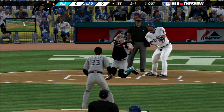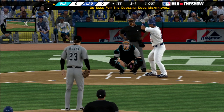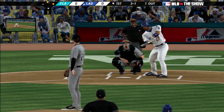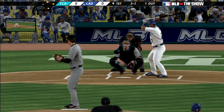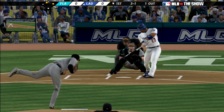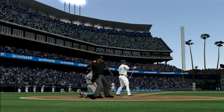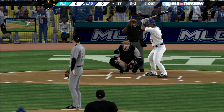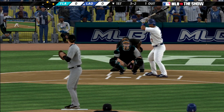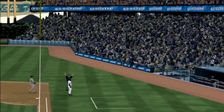And this one's low here, so the count swells to 3-1. And now this becomes a big pitch, especially when you're struggling with command. Doug Mankiewicz waits on deck. Well hit, but also well fouled into the seats and left. And this is near the line, but foul wide of first.